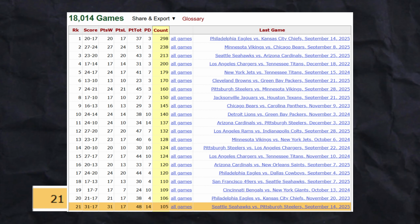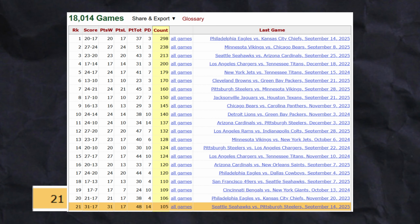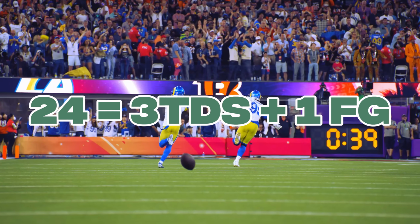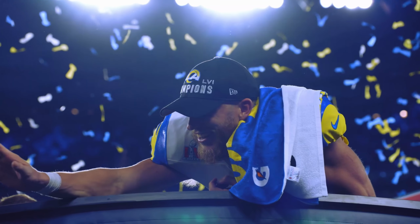In fact, in the 30s, 31 is the most common winning final score, but it isn't even in the top 20 most common final scores overall, because scoring 4 touchdowns and a field goal is difficult to achieve. On the other hand, 24 points is usually scored with 3 touchdowns and 1 field goal, an average of just 1 scoring drive per quarter.